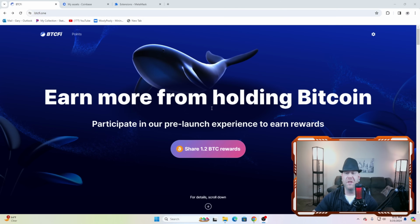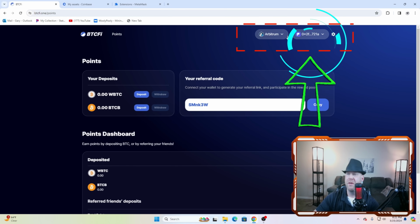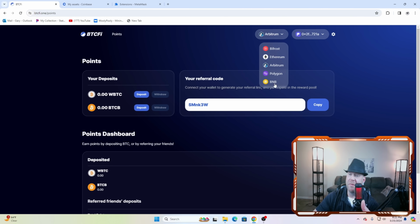All right, and we're on this page. We're going to go ahead and click on the Share 1.2 BTC Rewards button right here. And when that pops up, right here at the top right, you'll see your wallet that's connected. As of right now, I do have the Pockie wallet already connected to this page, and I have the Arbitrum network selected. You can select BiFrost, Ethereum, Arbitrum, Polygon, and BNB, but we're going to be using Arbitrum for the example in this video because it has a lower fee, it's a lot cheaper to send, and you can send it from Coinbase US, guys. So this makes it a lot cheaper and a lot easier to send.